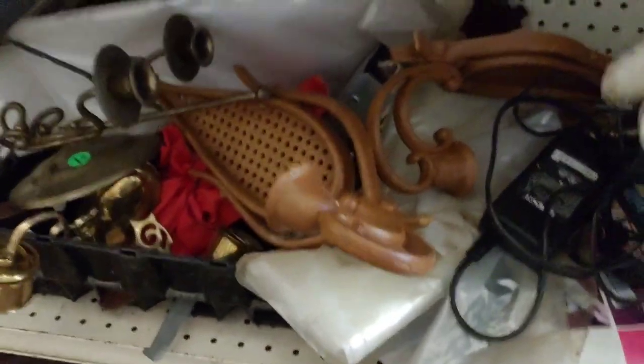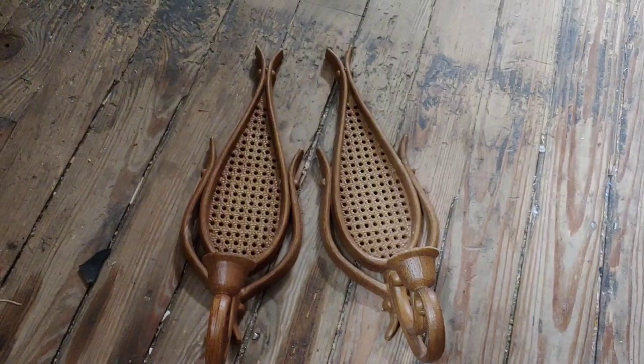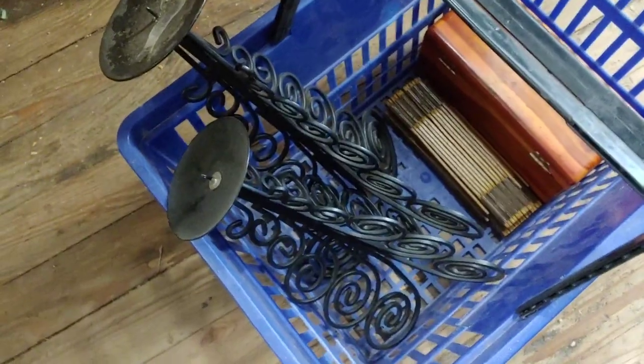So found this little set of candle holders. There's one. Here's the other one. They're awesome. I love them. I love the look of those. Those are cool. I've already filled up one cart. It's up front, and then I've got this set of candle holders too.